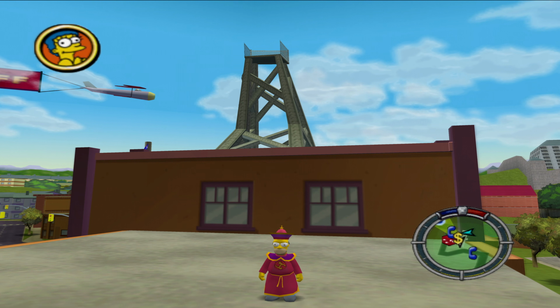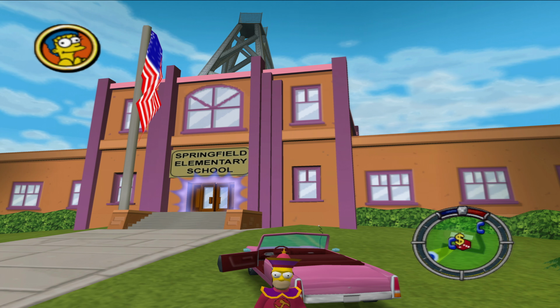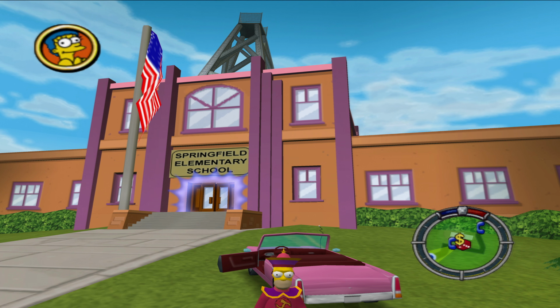On top of Springfield Elementary in the first level, we can see an oil pump sticking out of the roof. This can be seen in the Season 6 finale, Who Shot Mr. Burns, Part 1.